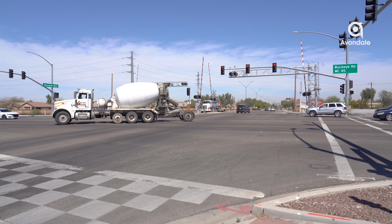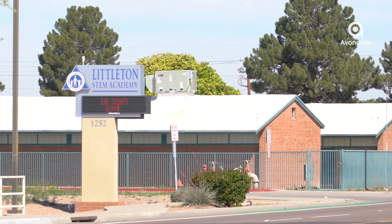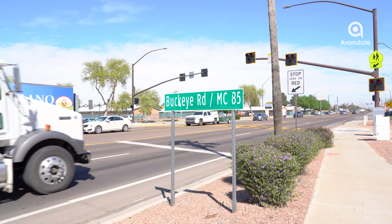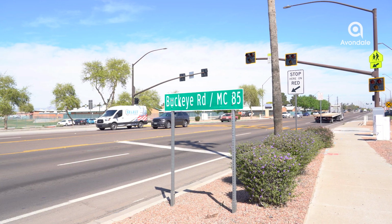Over 21,000 cars pass through this intersection each day. And on the southwest corner of that intersection is the Littleton Elementary School. On the southeast is a typical urban shopping center. In an effort to make this area more accessible and safer for pedestrians, the City of Avondale installed a Hawk pedestrian beacon on Avondale Boulevard, a little south of Buckeye Road.